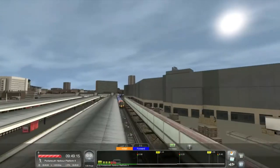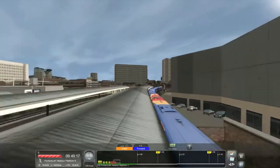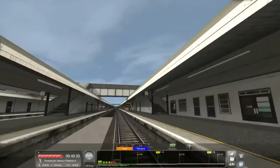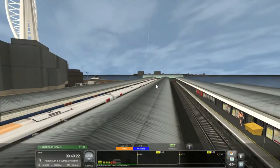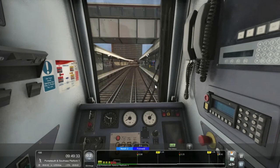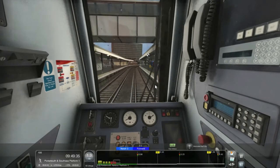Yeah, Portsmouth Harbour. Not been to, would like to. It does sound nice. So, right, skedaddle, and then we skedoodle. Let's start departing Portsmouth.